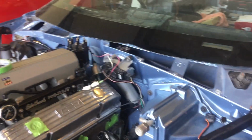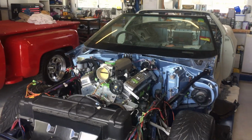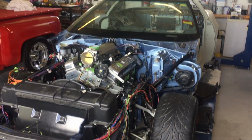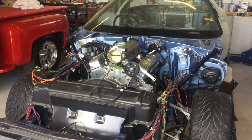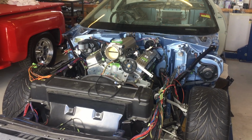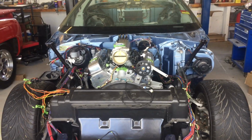See what happens. That blue's killer, I love that blue. Nice colour to put on a C4. Anyway boys, that's the latest on this '84 Corvette that I've got with a 434, and it should scare the shit out of some kangaroos I reckon, and hopefully it'll scare me a little bit too.